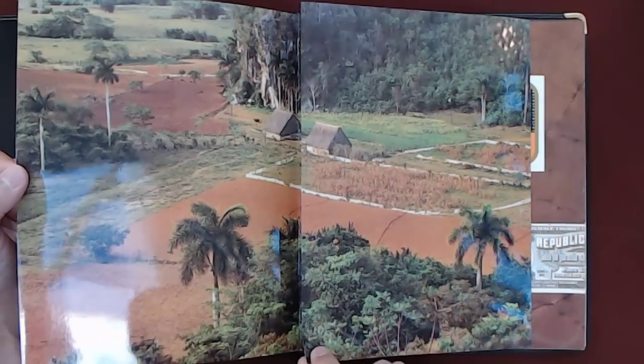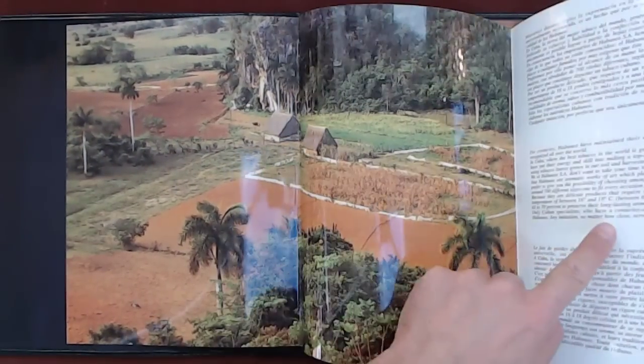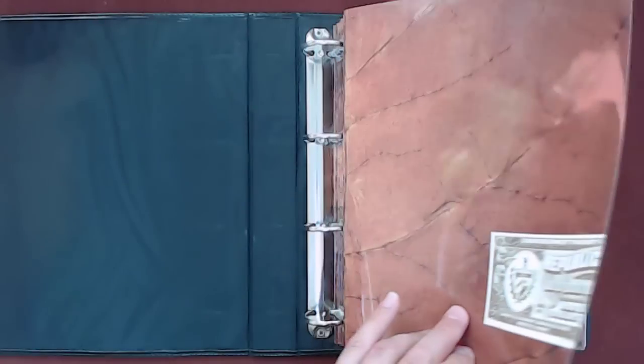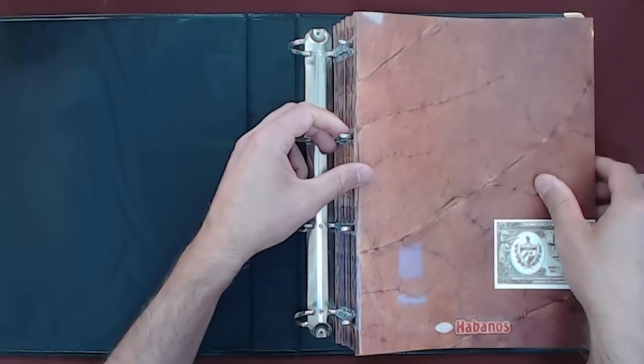When you flip the page, it's got the same image, and it's got a little bit of writing here. So I'm going to crack this open and read the little intro to this.